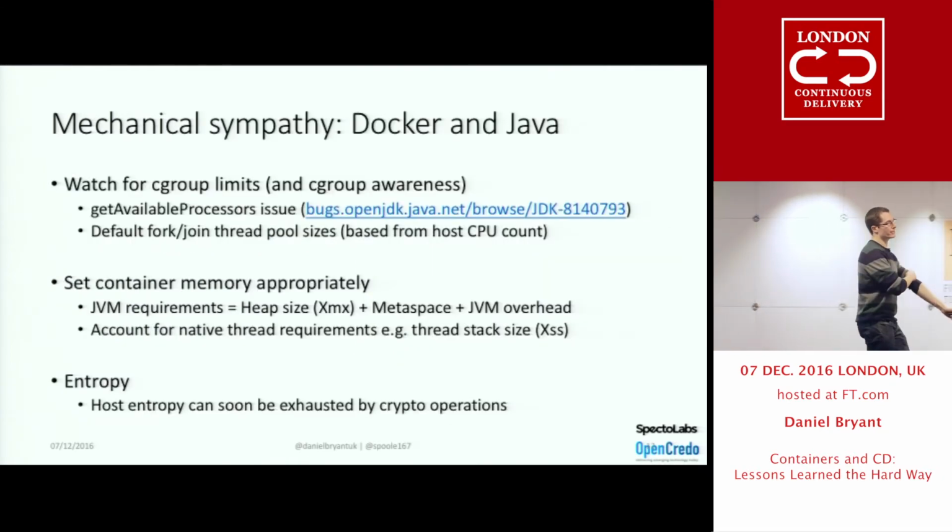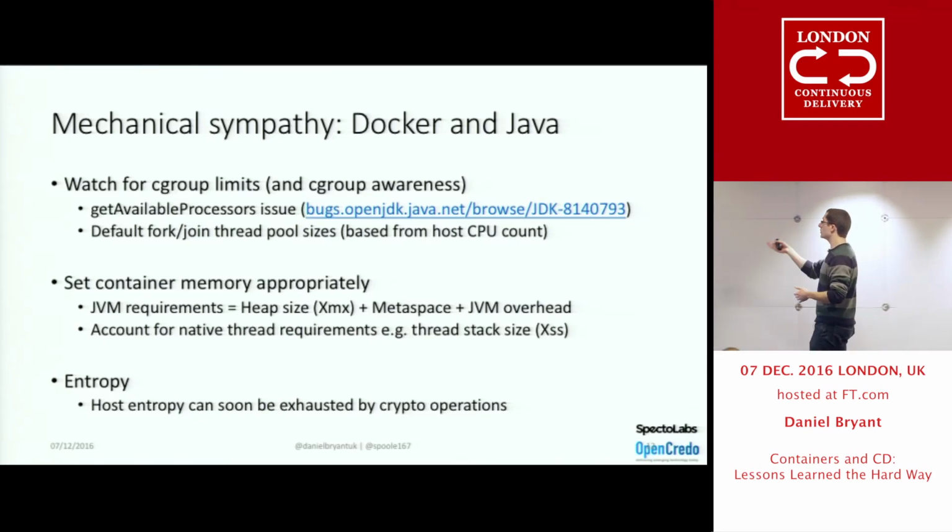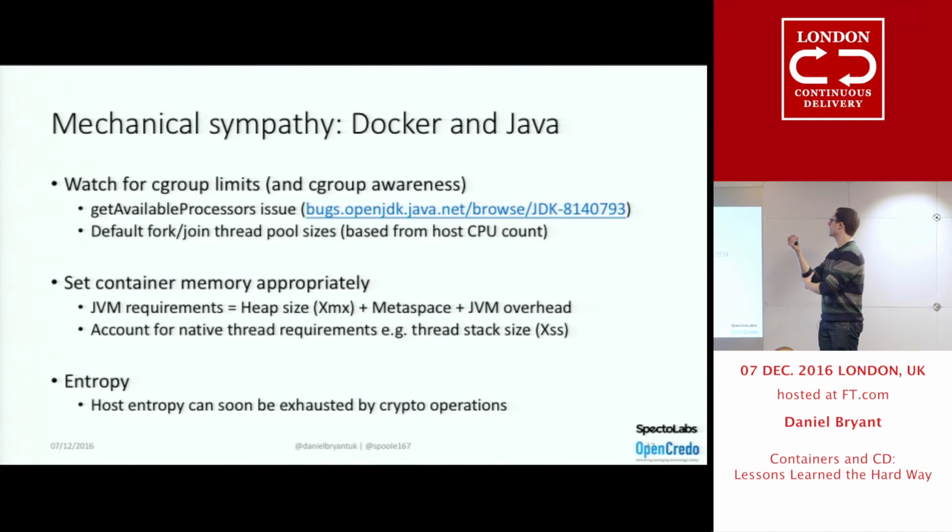So the final thing, just check the time, is mechanical sympathy. This is super important, I think. I do a lot of Java work. Java's my native programming language, and we really discovered a lot of issues. The way Java runs, for example, the JVM, if you put it on a 64-core box, and you've carved up that box into 64 cgroups, 64 containers, and given each container one CPU, the application will only get one CPU, but the JVM will see 64, which messes things up.